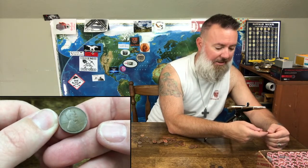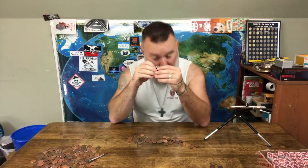That is a 1909. That is in excellent, excellent shape. Let me take a closer look at that. Okay, so there is some wear on those wheat stalks, but it is still in great shape. That's an amazing find. It's 100 years old.